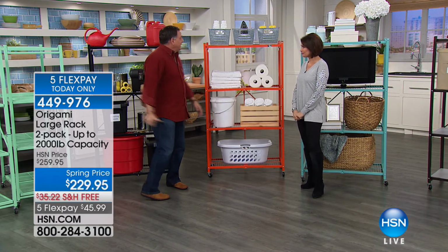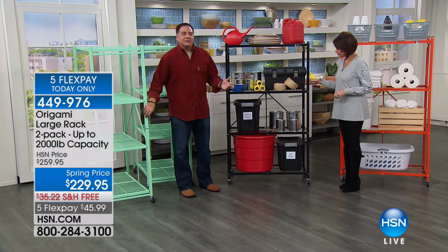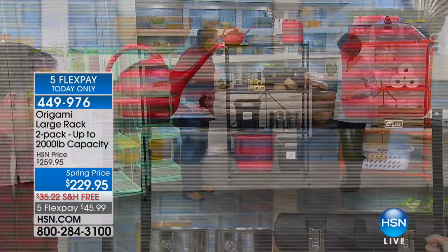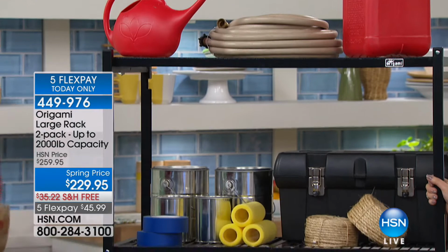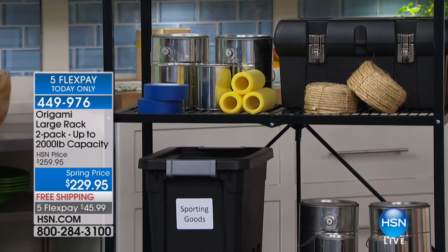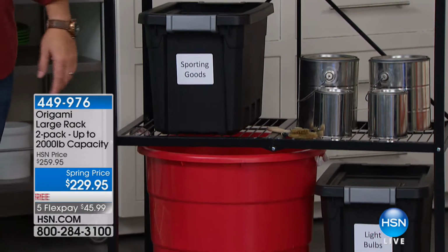Now, behind me, this is what most people are going to start out with Origami, because when you look at it, the first thing you think of is, I'm going to get my garage organized. And that's a great idea, because most of us have never actually put our cars in our garages. And that's really what they're made for. At the end of the day, that's the intended purpose. This is a great way to get everything up off the floor. Paint cans included, so you don't get those rust rings on your floor.